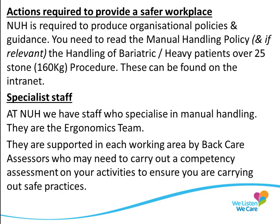Here at NUH we have a manual handling policy that you need to read in order to fully understand your role and responsibilities within manual handling. If relevant to your job role, you may also need to read the Handling of Bariatric Heavy Patients over 25 stone, 160 kilograms procedure. Both of these documents can be found on the intranet and they're updated every 3 years.